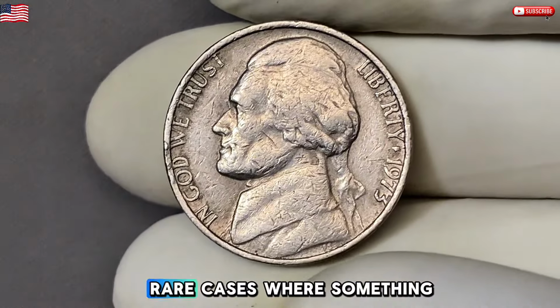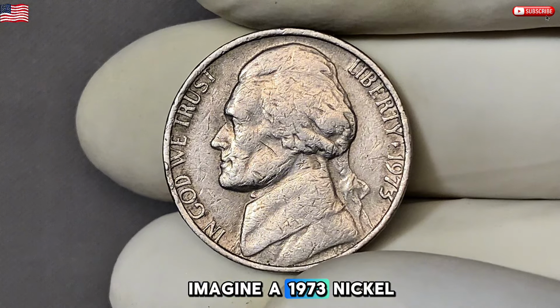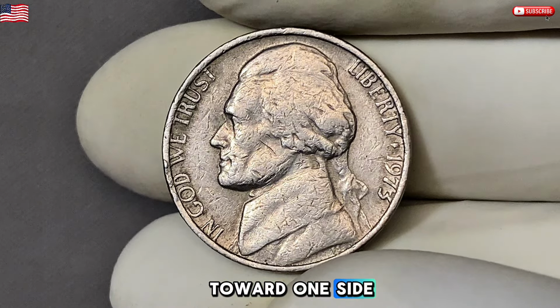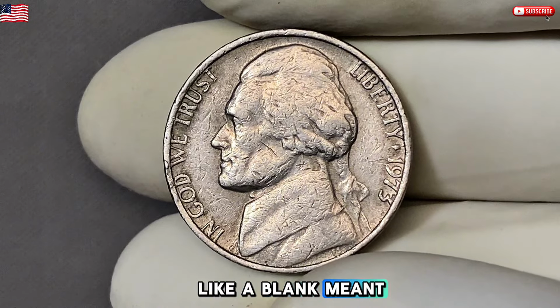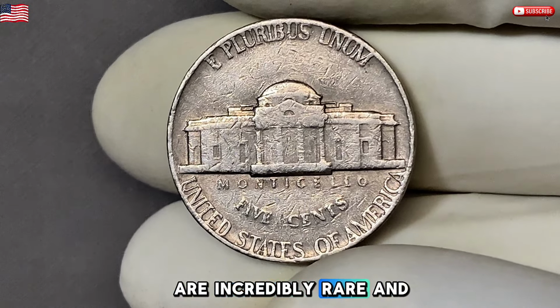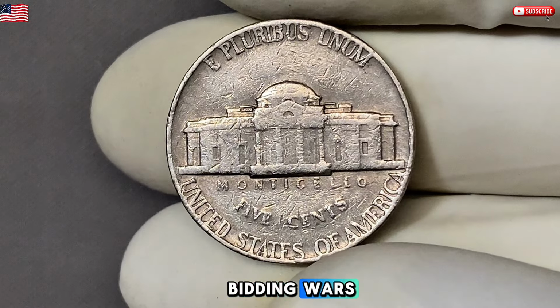Then, there are the rare cases where something truly unusual happens. Imagine a 1973 nickel that was accidentally struck off-center, with part of the design missing or pushed toward one side. Or even more bizarre, a coin struck on the wrong metal, like a blank meant for a penny or a foreign coin. These mistakes, called wrong planchet errors, are incredibly rare and highly collectible. They're the kind of minting accidents that spark bidding wars at auctions.